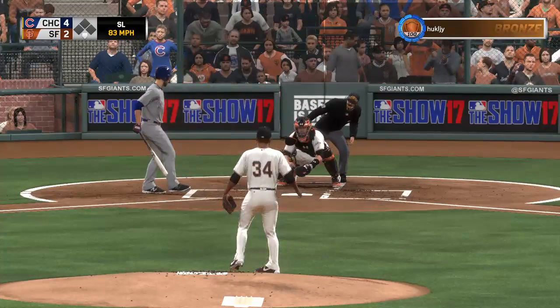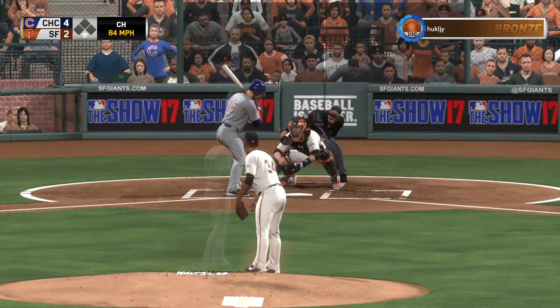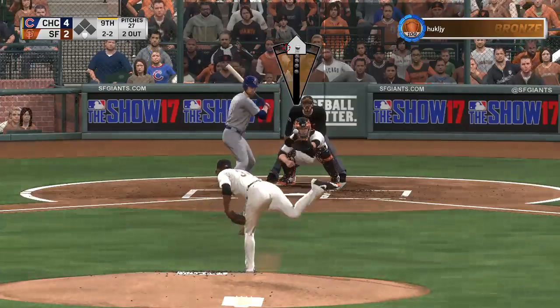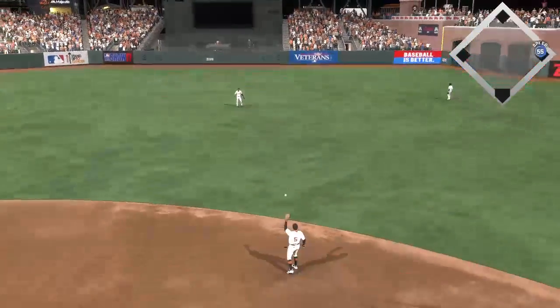Oh, and he dusted him off the plate that time. Some mind games being played now. It's 1-2. You know, I'm not sure he didn't throw that pitch out of the zone on purpose. They've been swinging at pretty much everything he throws, so why not give it a shot? Hit out towards second. A dive, but he can't get a glove on it. It's through for a base hit.